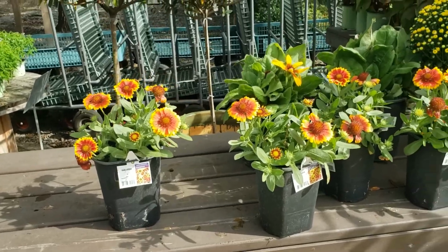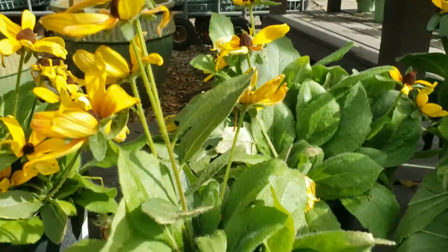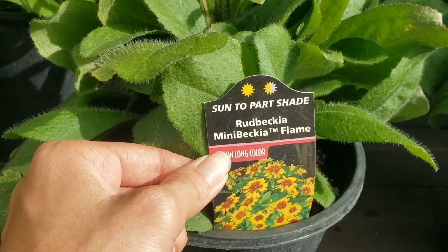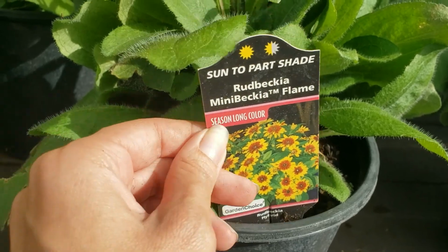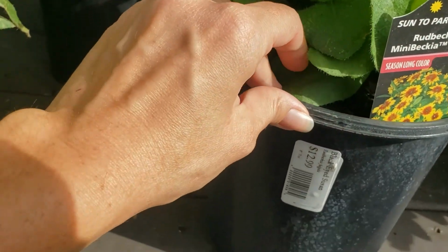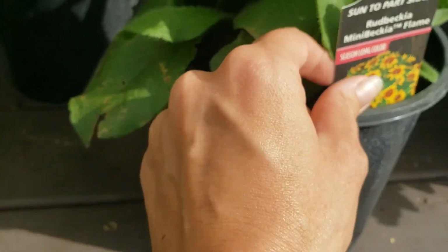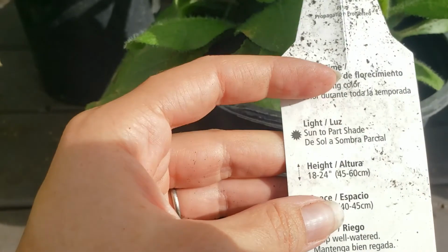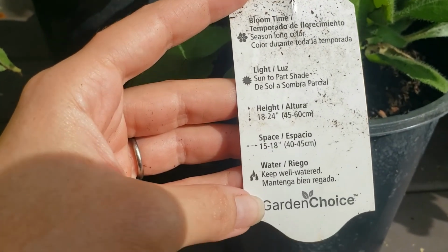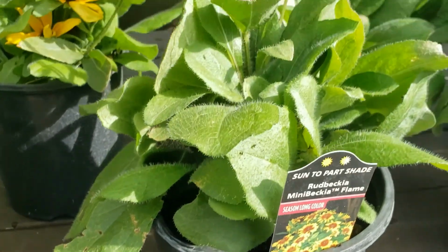Looking at these gaillardias, aren't they pretty? They're 6+ hours of sun, and then what's this one? This one is sun to part shade. I don't know, should I do that in full sun? Season long color. So is this an annual, or he said this is a black-eyed Susan. Oh, let's see here. I don't know. I don't think I want to pay $13 for that though.